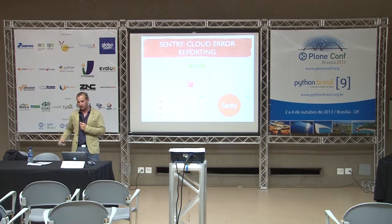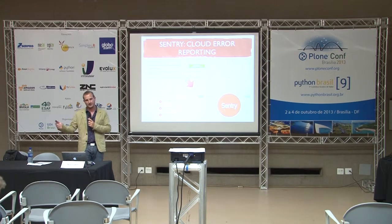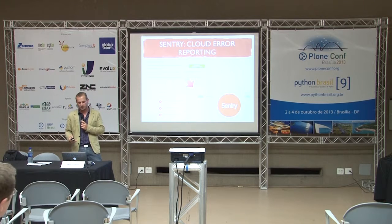So now we're in production, code is running, there are errors. For Plone, I used to use mailinglogger, which would send emails to your inbox. And that kind of clogs your inbox, because when errors start to appear, they normally come in huge groups. So you would get tens or hundreds of emails into your inbox.